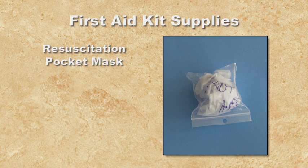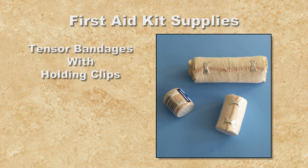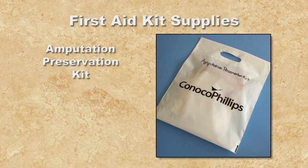Pocket mask for resuscitation. Blanket. Tensor bandages with holding clips attached, a variety. Sports drinks like Gatorade. The following should be included in an amputation preservation kit.